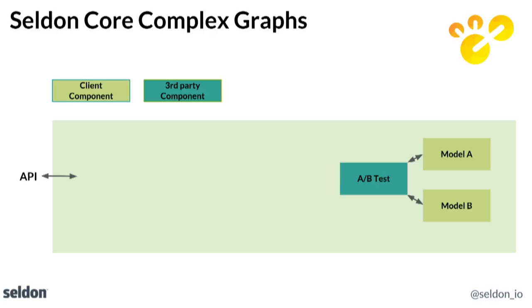A multi-arm bandit, for those who don't know, is basically looking at the feedback coming in and deciding which of your models is actually running best, and pushing traffic to the model that's running best in real time. It keeps monitoring the other model to see if things change and pushes traffic back to the other model if that's doing best. So we want to allow people to create these complex graphs and change them and push them out with no downtime.